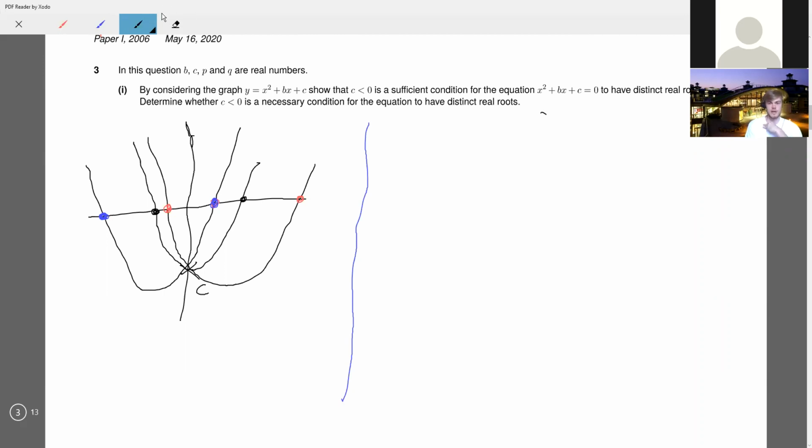There are 2 ways you could go about this. First of all, you could try and draw a picture with a c greater than 0 that has distinct real roots. That's fairly quick to do. You could draw something like this. Or you could try and write down an equation that has distinct real roots and c greater than 0. Depends on the sign of x squared.